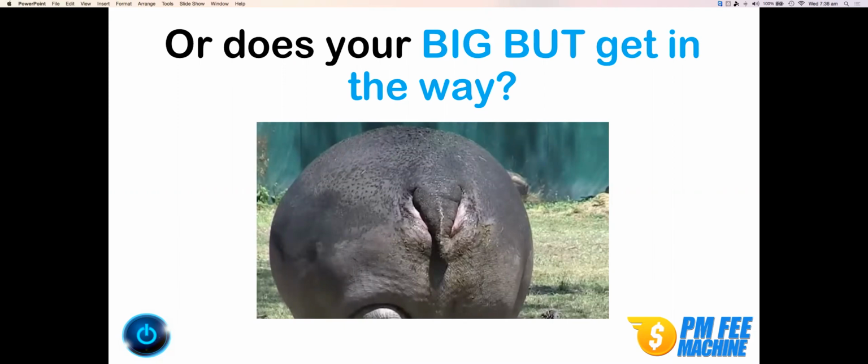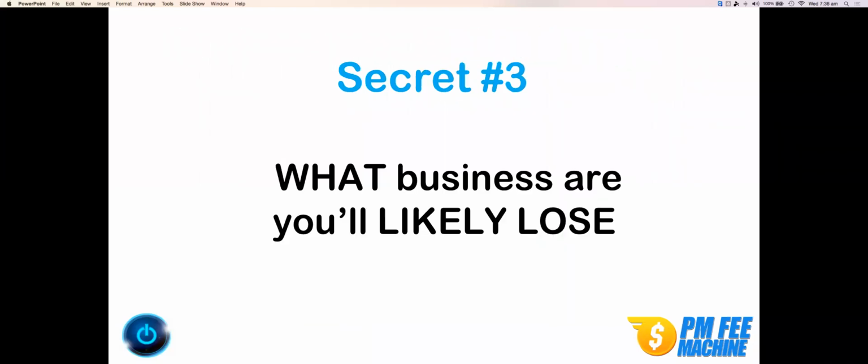Let's talk about that, because we're not finished yet, because your big butt is what stops this happening in its tracks. Your big butt can cost you tens of thousands, if not hundreds of thousands. And over a 5 or 10 year period, I've seen many businesses, their big butt cost them millions of dollars they leave on the table because their mindset gets in the way and stops the whole process from happening. Let's move on. So let's talk about secret number 3.